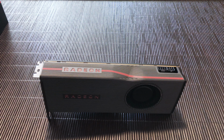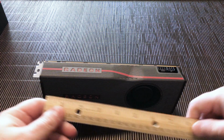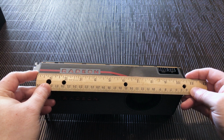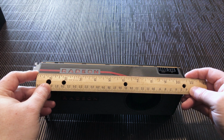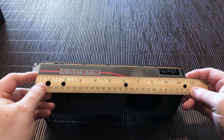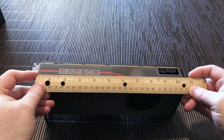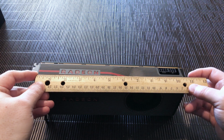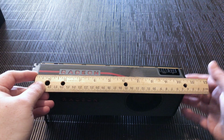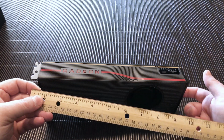One thing I want to do here while we have this on camera, let's measure it so you can see if it'll fit in your case or not. What do we got here? We've got about 10 and 3/4 inches. Almost 11 inches. So if you could spec your case out to 11 inches for a video card installation room, you'll be just fine on that.